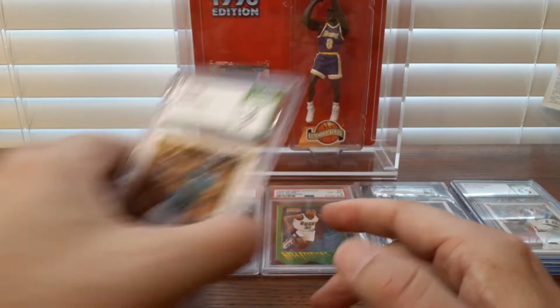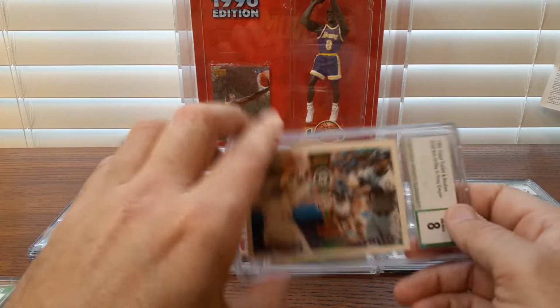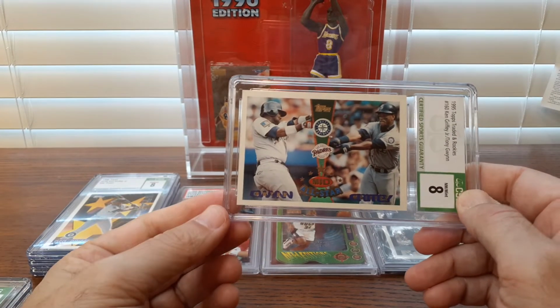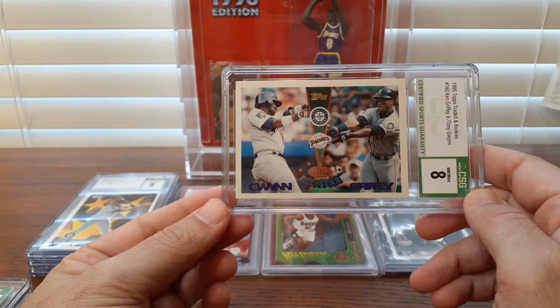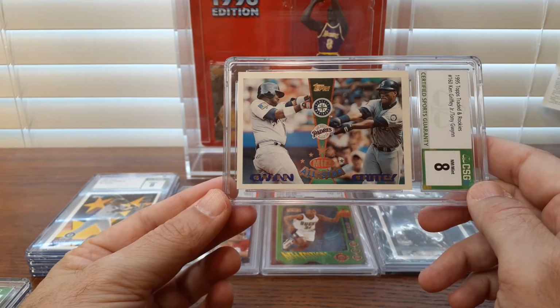Once again, not breaking the bank on these. And that's what I like, man. I miss the good old days when I could just go and get a bunch of cards and slabs for a couple bucks here, a couple bucks there, bundle them together on shipping and handling, and then just have a big old haul of stuff coming in the mail.